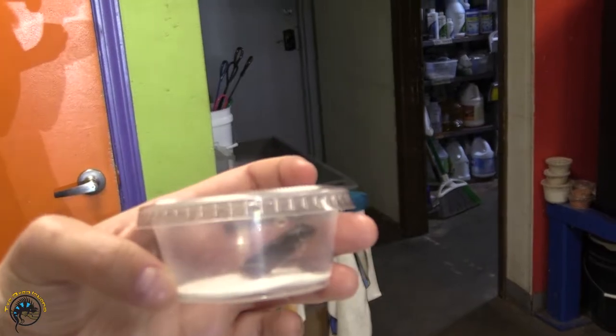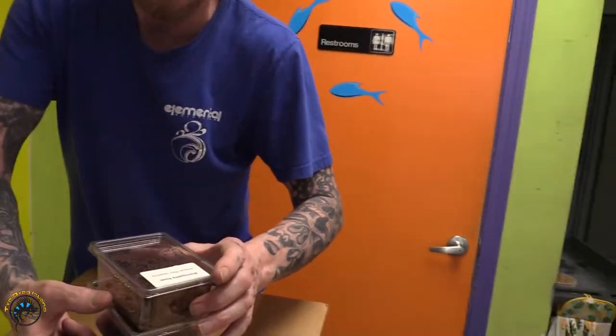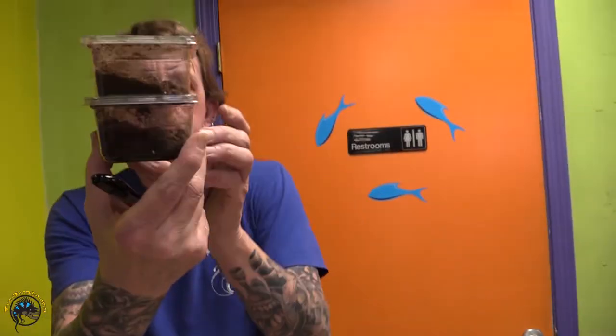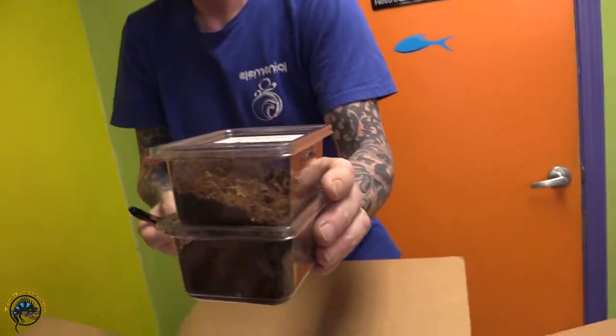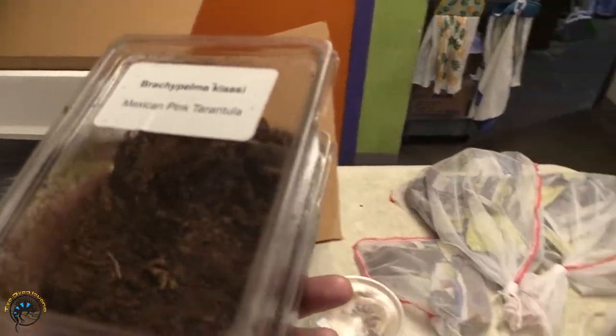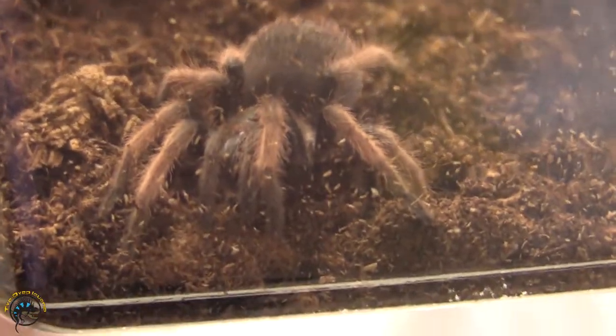We got six total. Okay, these both came in. So these are the new ones, the Brachypelma klaasi, the Mexican pink tarantula. Oh, the Mexican pinks? Yeah. Bill is going to take one home. And that is why they're called pink. Look at those pink legs. Oh, there he is. Oh, so pretty.